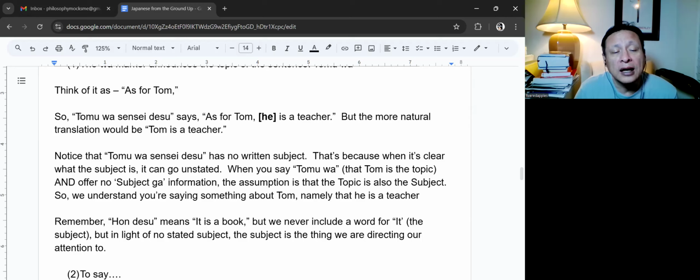So Tomu wa sensei desu says, as for Tom, he, and I put this in square brackets because there's no literal translation that corresponds to the he. There are no words in the Tomu wa sensei desu that correspond to the he. It's just that as Americans or English speakers, we inject this for our grammar, for our understanding, right? This is the way our grammar works. So as for Tom, he is a teacher. We cannot say as for Tom is a teacher, or as for Tom, teacher is, right? That's not how our language works. So we have to say he is a teacher, but it's not literally in the Japanese sentence. So a more natural translation would just be Tom is a teacher. Okay.